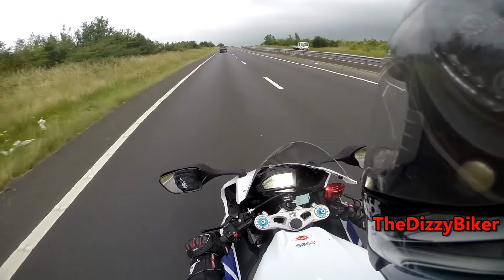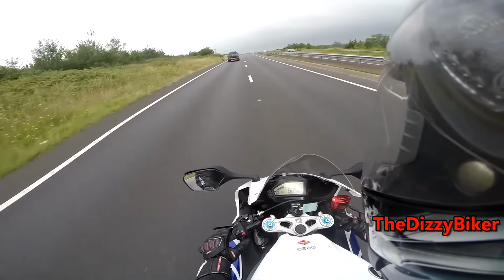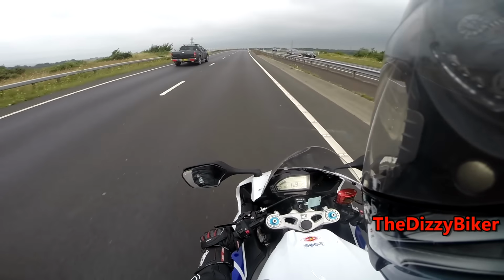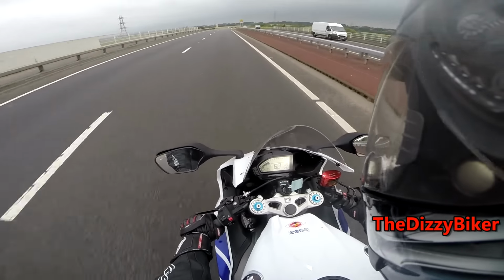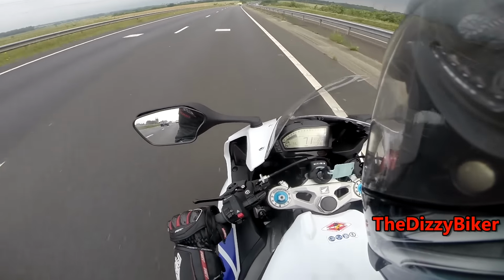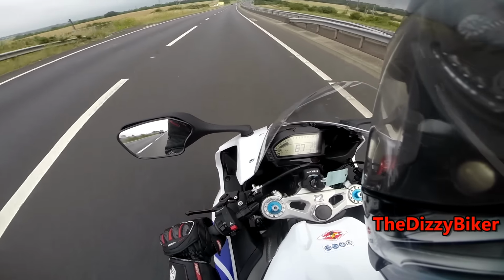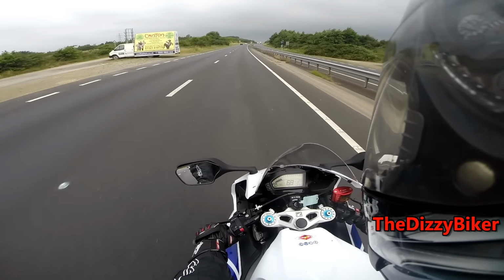I hope you can hear me over all this wind. The bike feels really nice in corners as well. It feels like it just wants to lean over more, if that makes sense. Like, this bike can definitely outride me, sort of thing. You get right behind the shield, it's got quite good wind protection, as a fully faired bike should.